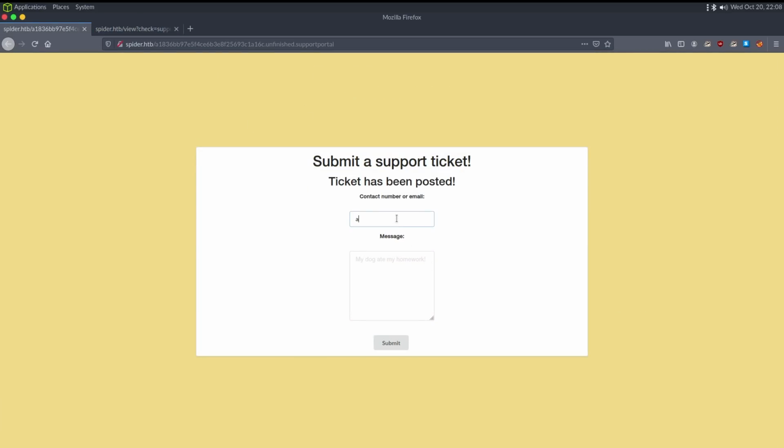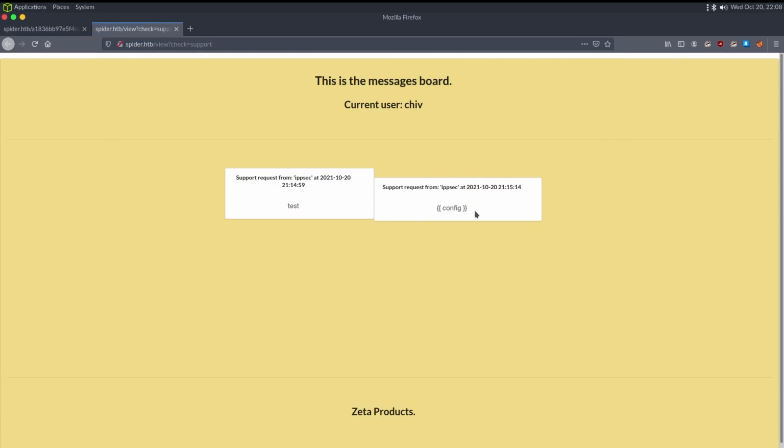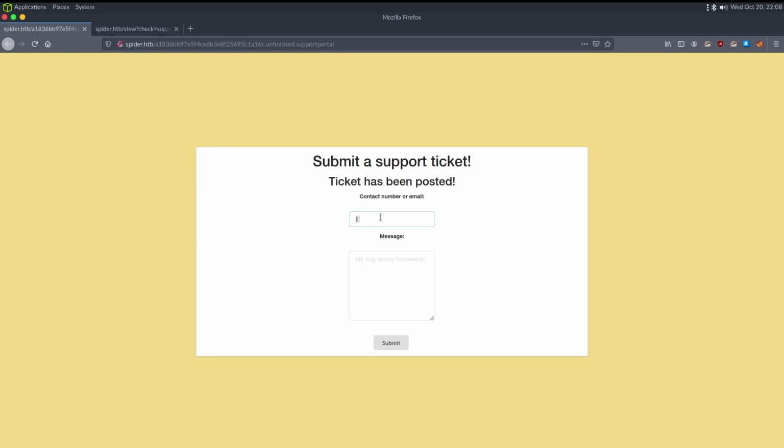So let's try doing this again, but this time put an SSTI that we know works, submit, go over here, and we don't have anything. We can try putting SSTI as our username. Maybe it's here. If I do test, submit, why do we need these brackets and contact value? Not exactly sure. I'm going to try include config like that. Test.